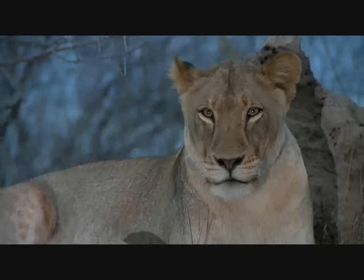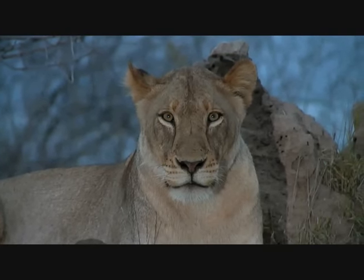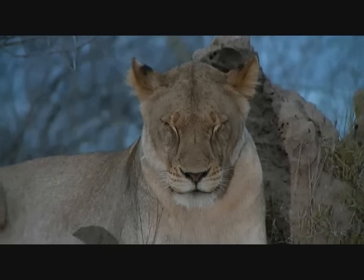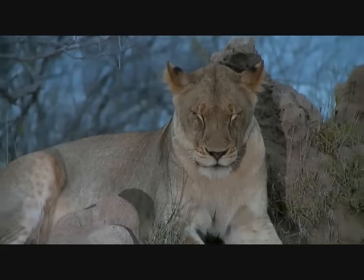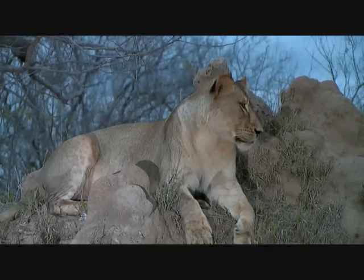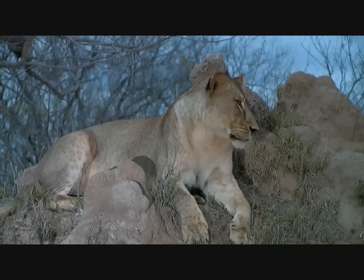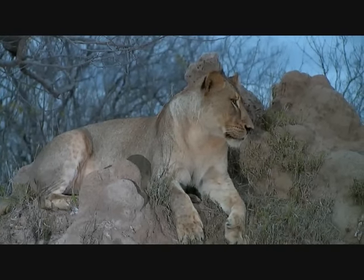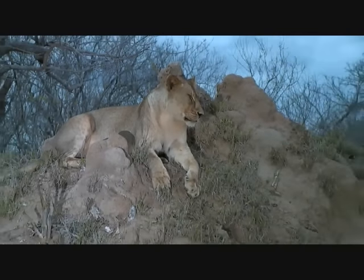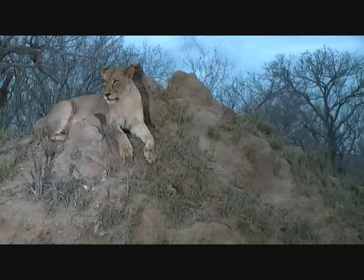You will notice that the light has started to fade. And Paul, on Twitter, you were wondering if these lionesses might be waiting for after dark before they go after a buffalo. And I think that is a very, very strong possibility. I think that is exactly what they're doing. I just need to use my ears for a moment, just to hear where that other female is.